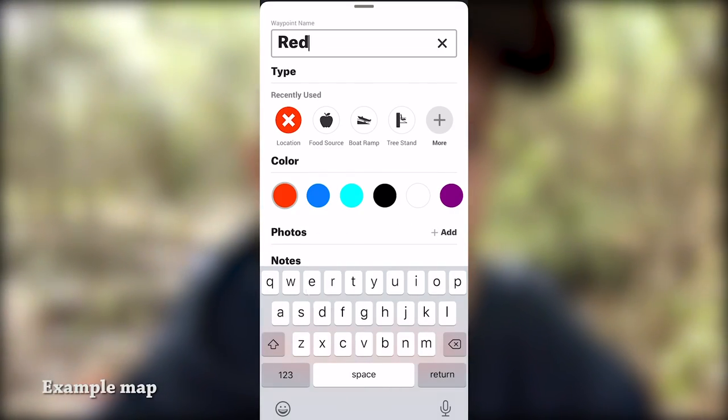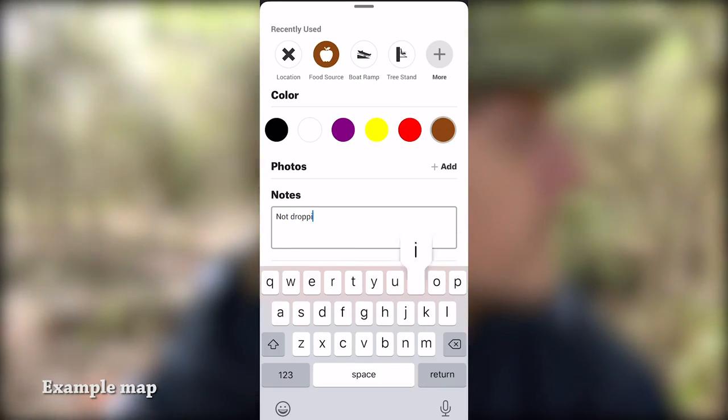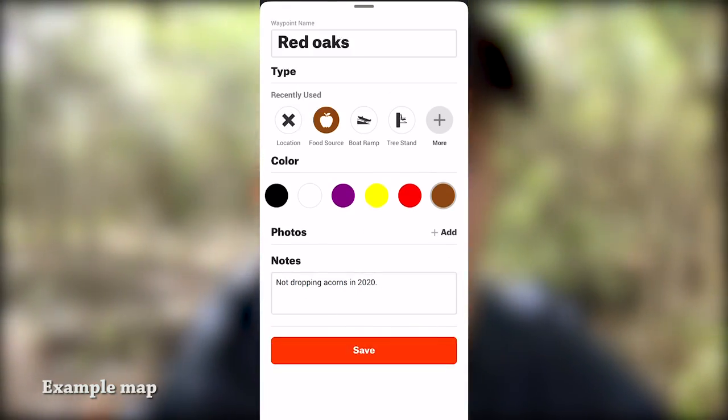So this spot may be a bust this year, but I'm gonna drop a pin on Onyx just to keep it in the back of my head for next year and in the future. Because whenever these trees have a good crop of acorns, this could be a hot spot.